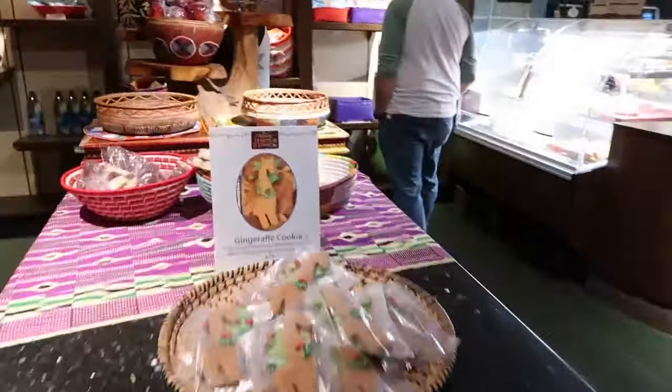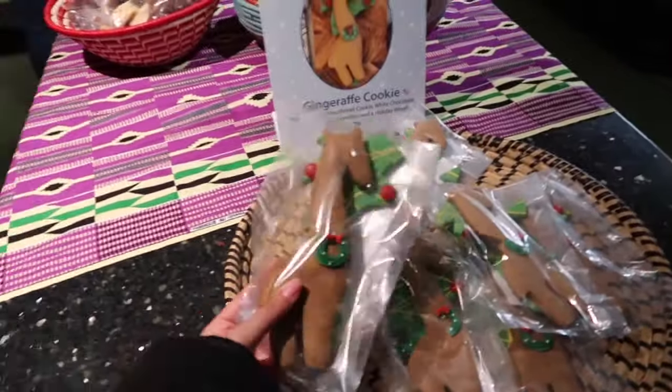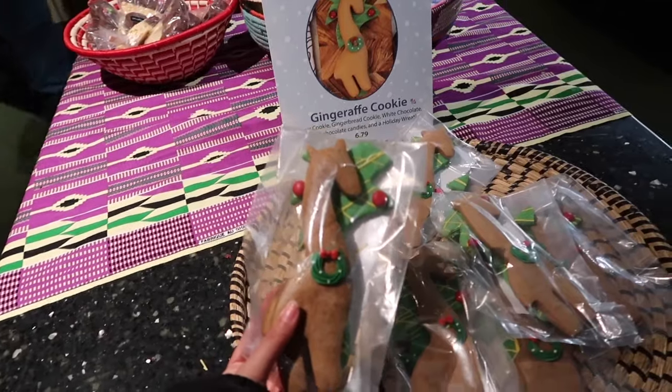Look at this, a gingerbread cookie giraffe. Not vegan, but fun.